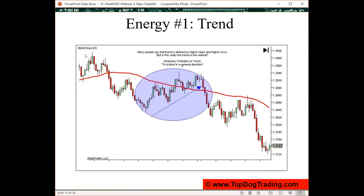Let's see if I can, I don't know if you guys can see my mouse. Can you see my cursor on the chart? I'm afraid to bring up the drawing tool because the last time I did that, Zoom froze on me. You can see it? Okay, cool. Okay, so I'll just use my cursor.